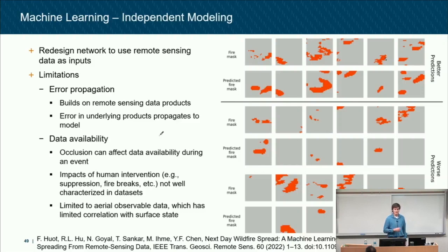Also, a key limitation is you're generally limited to aerial derived information. So if there's something weird going on in your surface fuels below a canopy, that's really driving your fire phenomena, it's going to be really hard for you to capture that with satellite imagery because you're not seeing through the canopy. So there's potential in this type of approach, but it still needs to be flushed out a lot more before it's ready for operations.